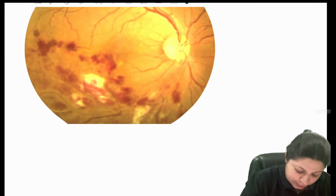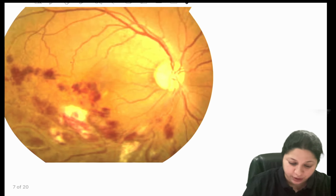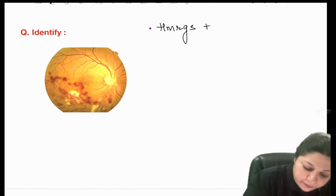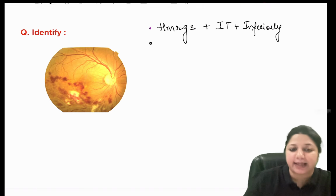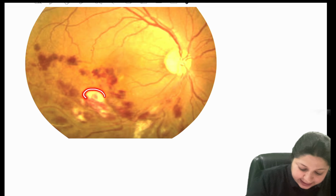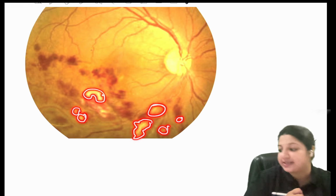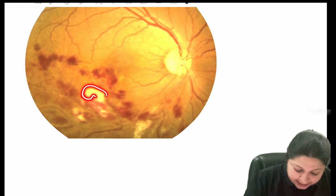Okay, let's see. Now I will zoom in on this image if you want to see. Is there anything specific that you can see here now? So first we wrote down that there are hemorrhages in the inferotemporal area plus inferiorly. What is the other thing that you have? You have these. What is this? What are these? Tell me, what are these? This is not retinitis pigmentosa. First, you tell me what this is.